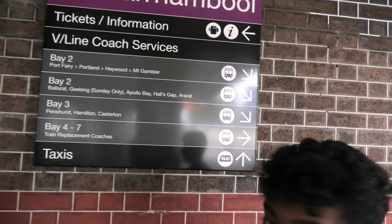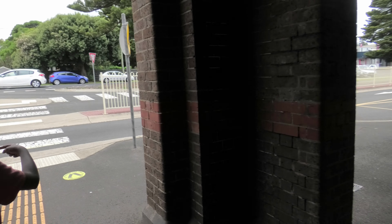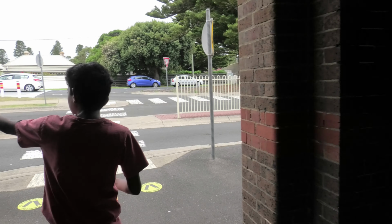So the service which will arrive in Warrnambool at 4:30, which is the 1 o'clock service from Southern Cross, has been cancelled. So coaches will leave from Bays 4 to 7. And over here, you can see that the train replacement coach stop is here. So with the 1 p.m. service from Southern Cross, and the train arriving here at 4:30, they will come in as a coach service, which is pretty interesting. And you can see our coach just stabled there.